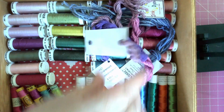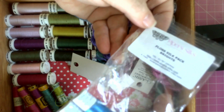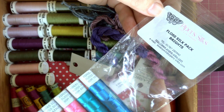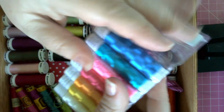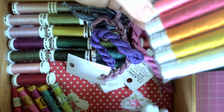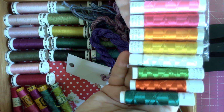So I bought from them this, which is their Floss Silk Pack Bright. Let's see if we can get that. I don't really know which way is up and down at this point. There we go. The details are there, but I will put it in the thing below. They're a UK company. It came with 10 in the pack in beautiful colours.